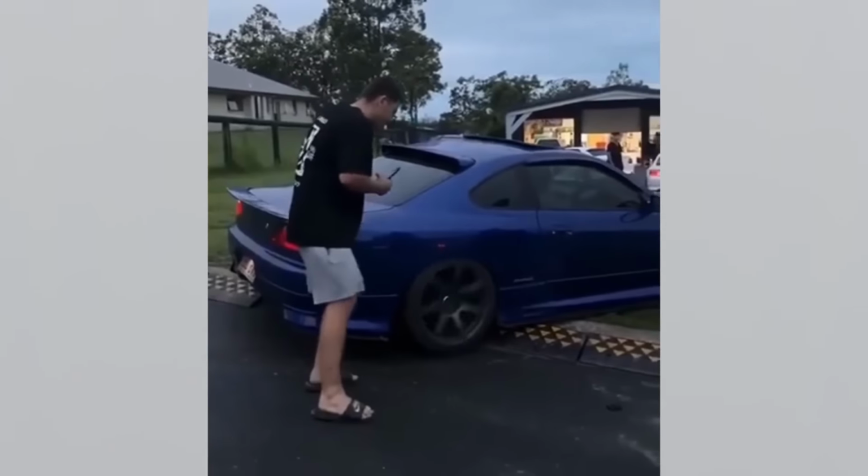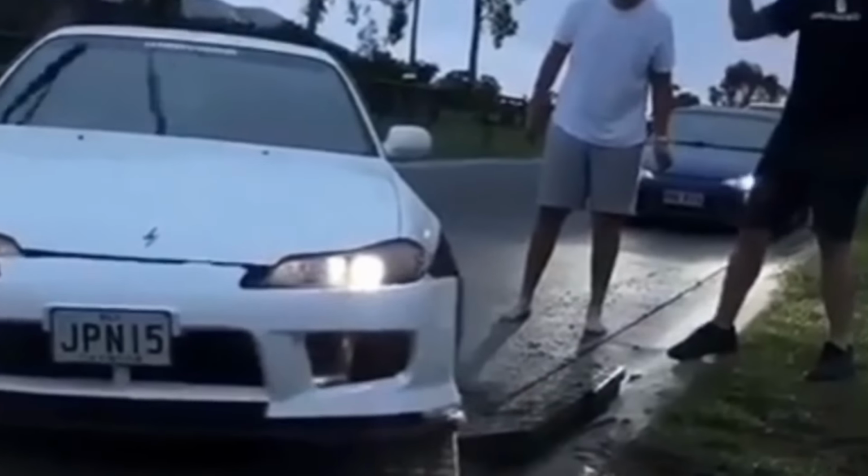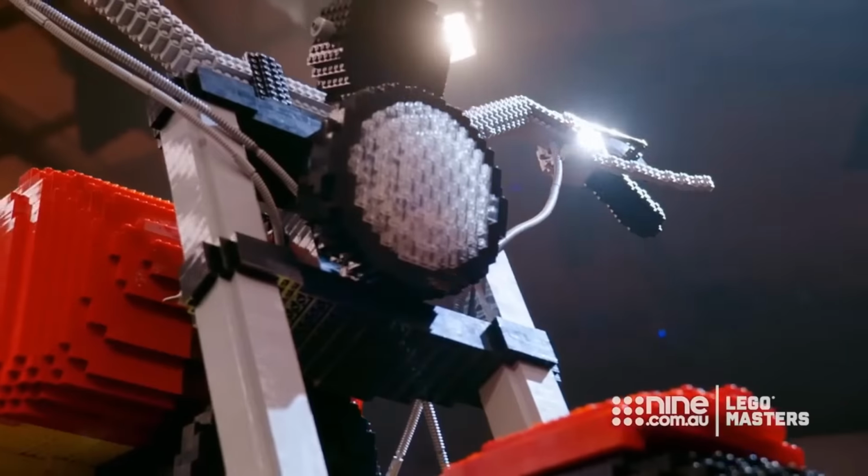She may be able to go 0 to 60 in 2.4 seconds, but this ultra-lowered car is defeated by the smallest of curbs. Nice. You gotta hand it to the Australians.